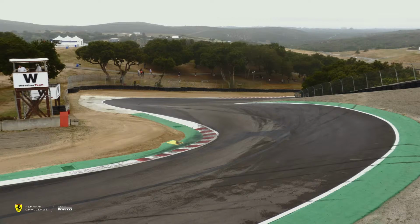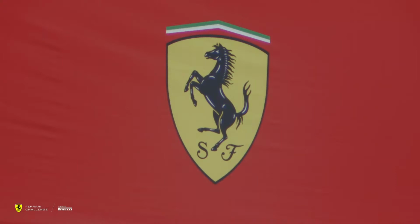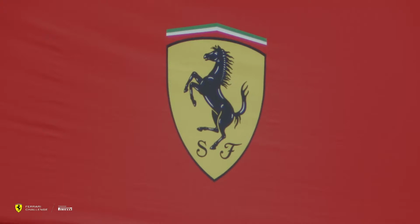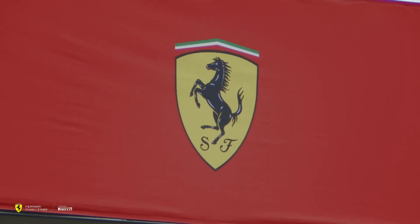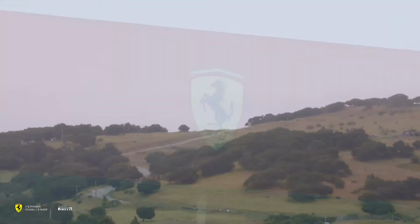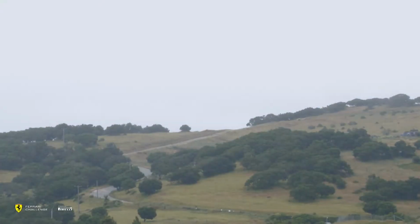So the Ferrari Racing Days, then, a packed mix of so many things going on track, and really to keep us all entertained throughout the course of the day. Wonderful stuff. Well, and that's the logo that means it all from Ferrari, the Prancing Horse. Beautiful shot there. And some of the scenic backdrop here in Laguna Seca.